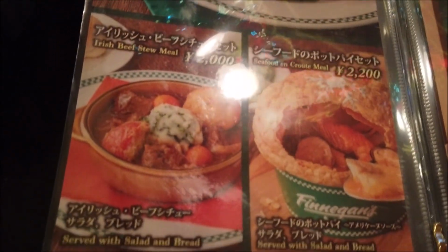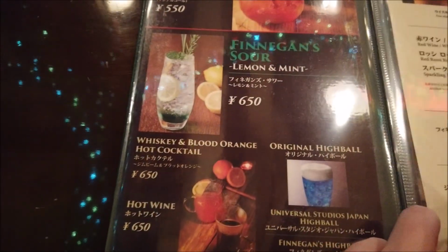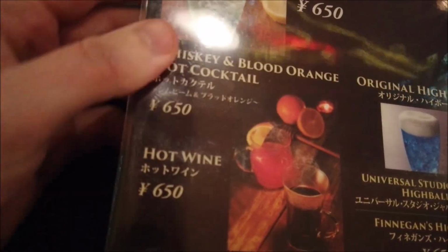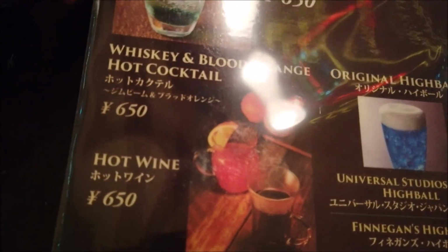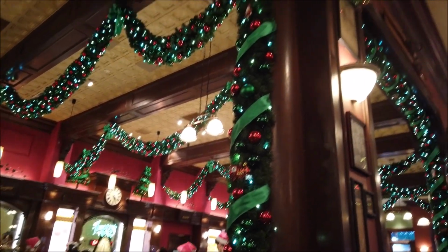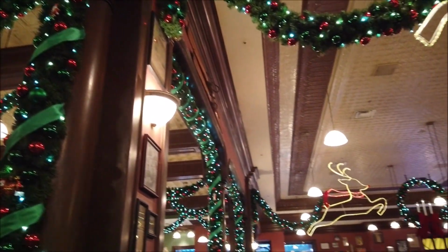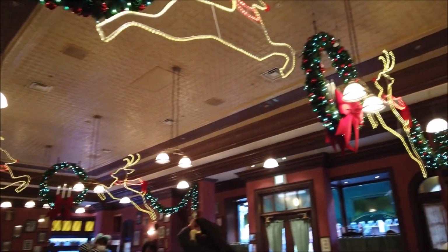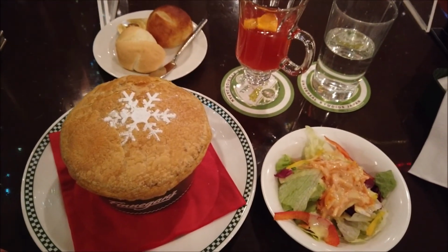And the Christmas menu looks real good. Don't know what to get off of it yet. But this whiskey blood orange hot cocktail, that sounds pretty awesome right about now. I also want to point out inside of Finnegan's, they have some great decorations going on. I like the reindeer. Got one over here too. Look at all this food.